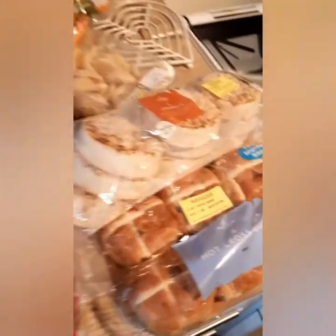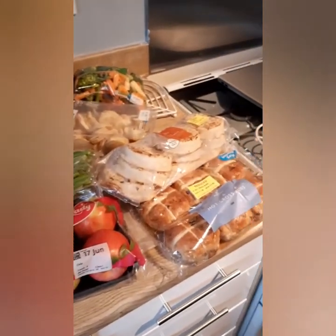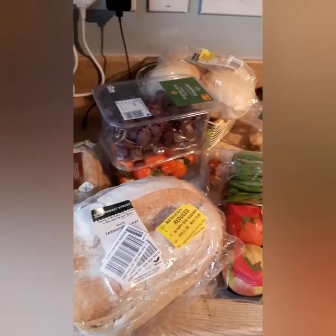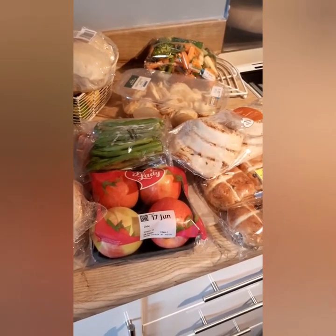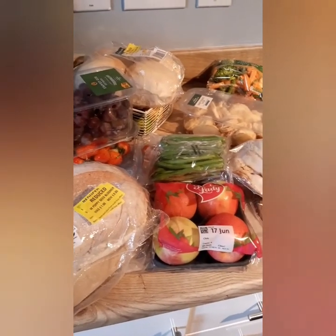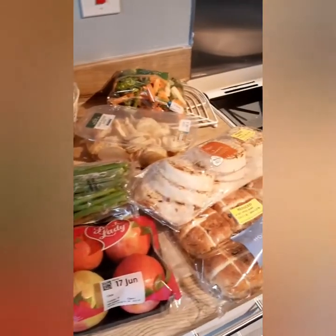So like I said, it's the mobile app Too Good To Go, and I would highly recommend the Wenzel's because you just get absolutely tons there. But obviously Wenzel's is cakes and bread and baguettes and stuff like that. I'm trying to eat more healthy, so this is right up my street.